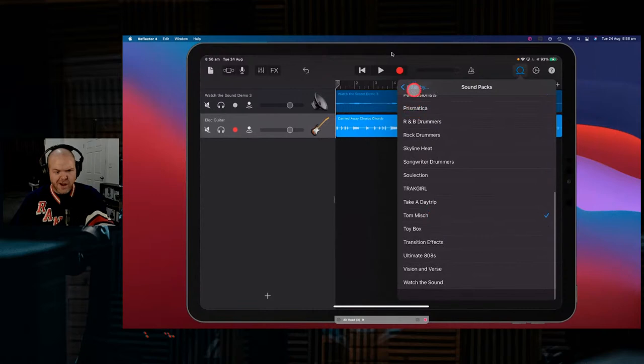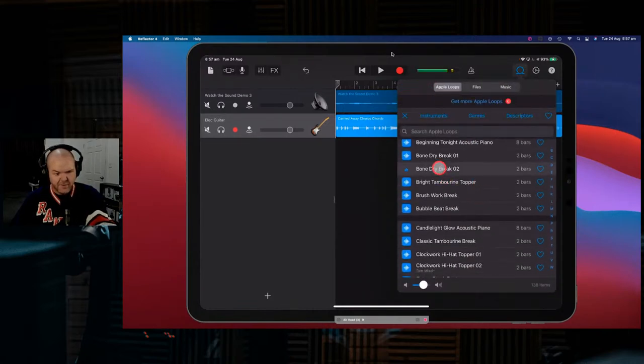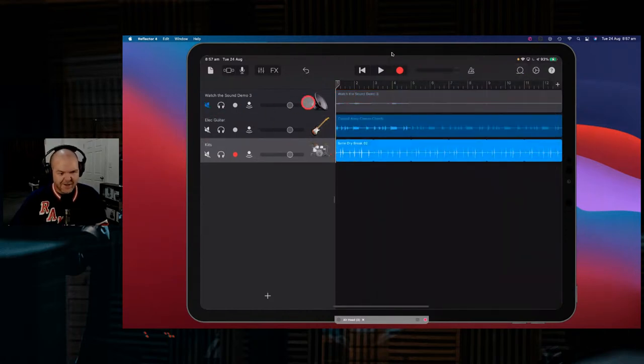Let's go to the Tom Mersch pack, because that one definitely hasn't had an update since the first one, and we'll just grab the bone dry break. And we'll bring these in. So now we've changed this song completely. That almost sits in the groove, doesn't quite. So that's added in there. This will do the same thing that it did before.